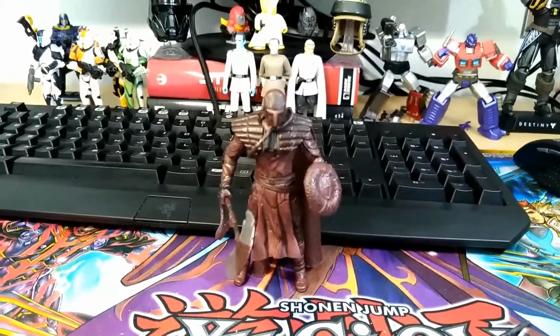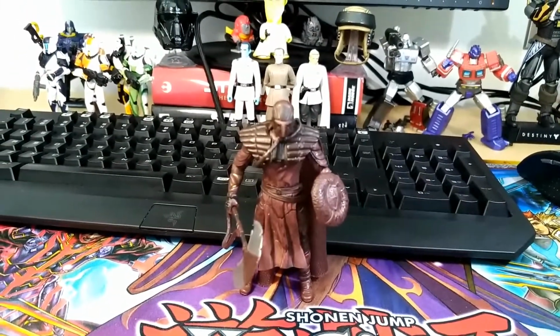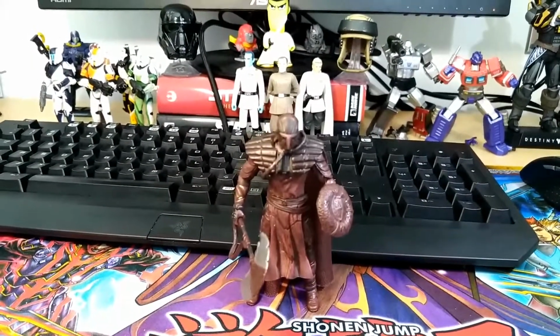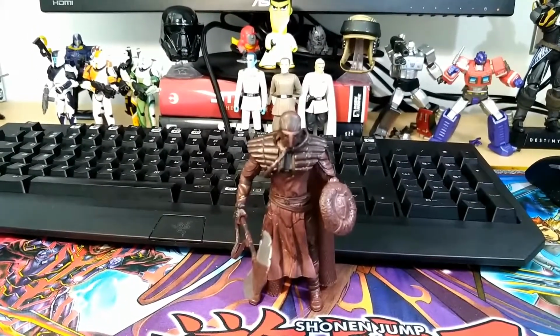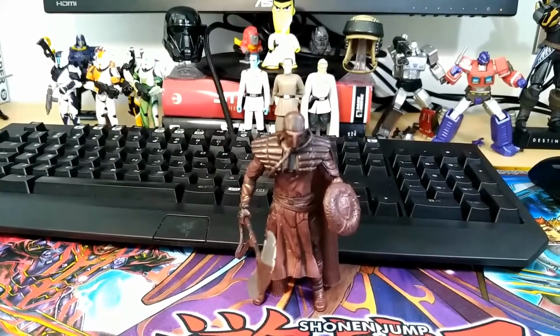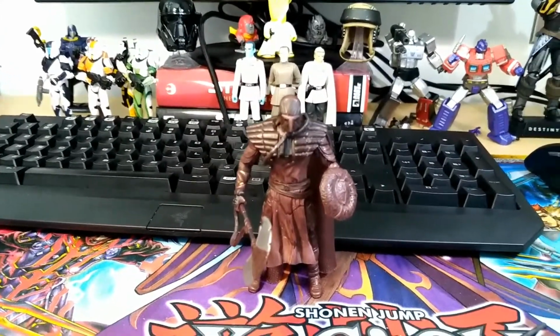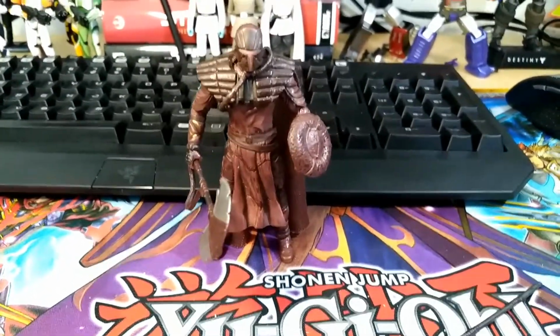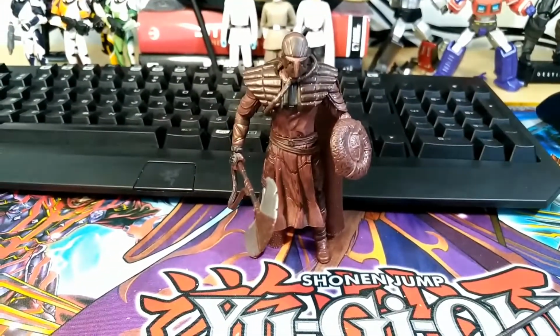You got a Jango Fett, which I think is the same Jango Fett that was in the Vintage Collection, or really close to it. You got Boba Fett, which has seen multiple releases. The one I have is from the Vintage Collection, but I'm pretty sure it's the same one that came in this pack. And you got Mandalore the Indomitable, which was definitely the most unique figure out of that pack, probably the most desirable as well.